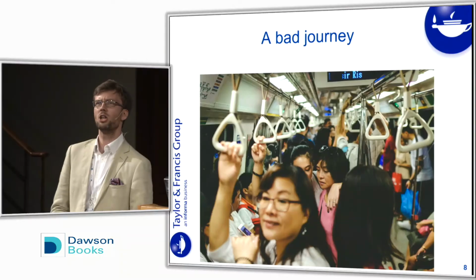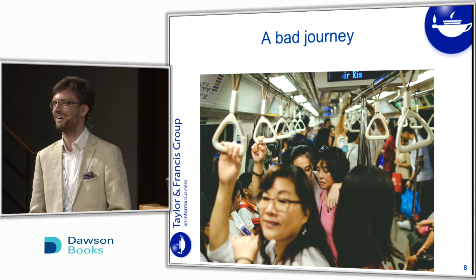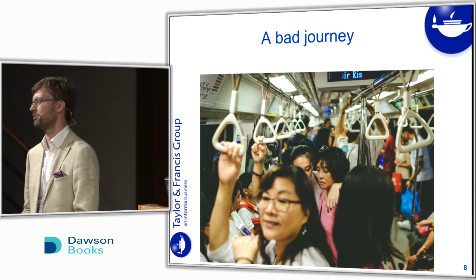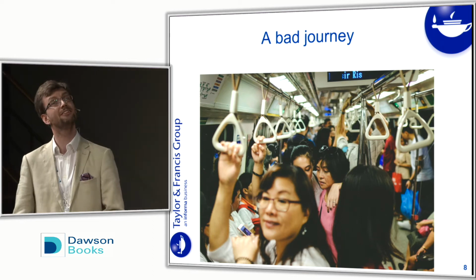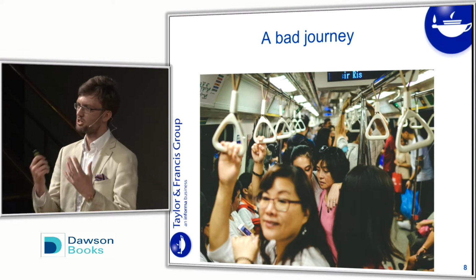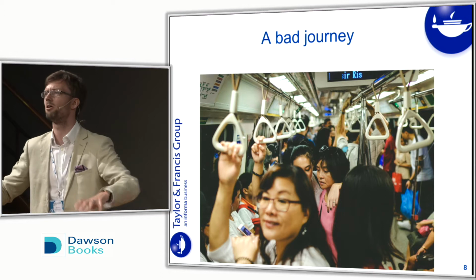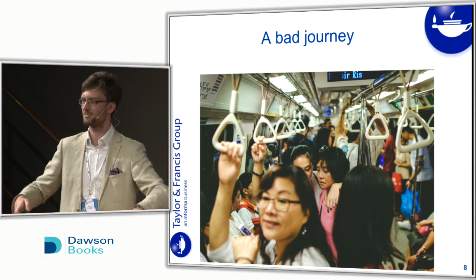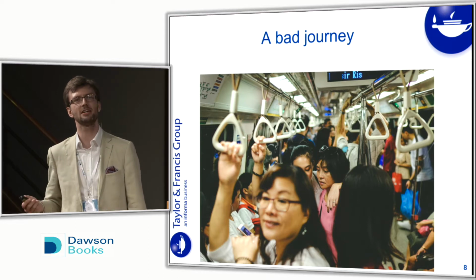Now, a lot of you, like me, probably came in on tubes today. And you can have an awful journey on the tube. They're crowded and they're noisy, and they're one of the reasons that I don't live in London, having done so for a couple of years. So the tube journey can be a bad journey, especially because a lot of people end up standing by the doors. What if you could change that in a relatively easy way?